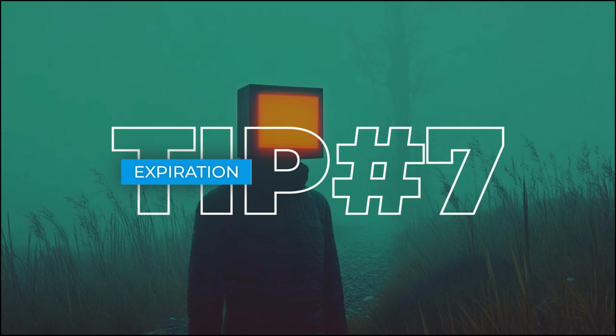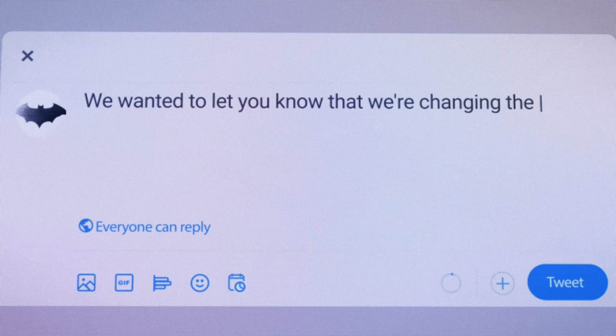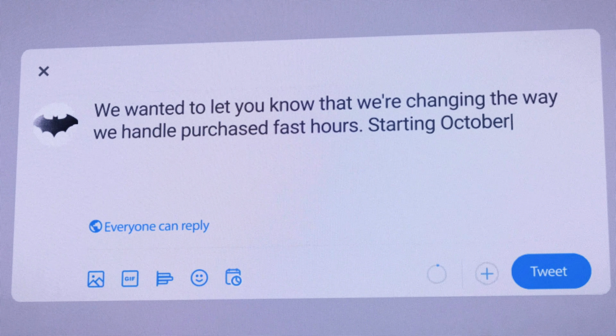Tip number 7, expiration. I got this comment recently from Monkey Farm Incorporated telling me that Midjourney changed how fast hours work. Apparently they sent out an email. I never got one, but here's the change. Starting October 1st, fast hours that you purchase will expire after 60 days. Now, I have to say, I don't think they expired before. I'm pretty sure if you bought fast hours, they just stayed with you forever.